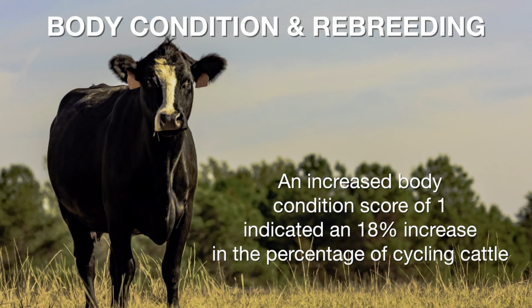In fact, what they determined was that for every one increase in body condition score, say from a 4 to a 5 or from a 5 to a 6, there was an 18% increase in the percentage of cows cycling at the start of the breeding season.